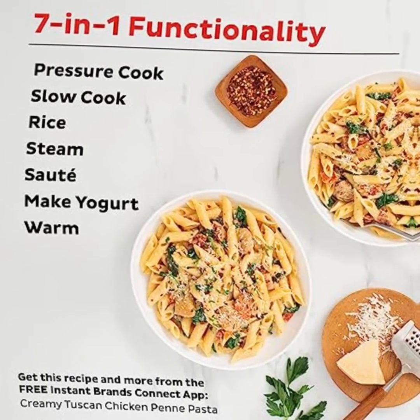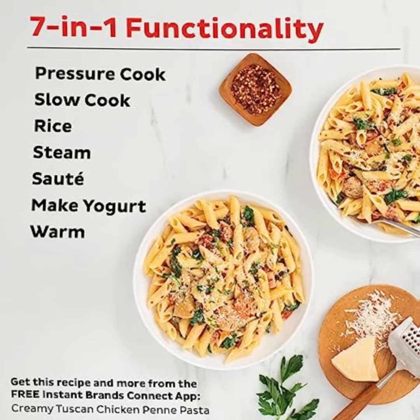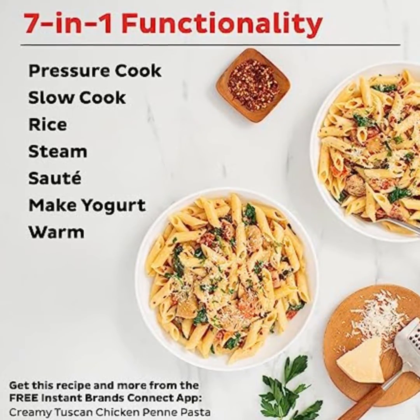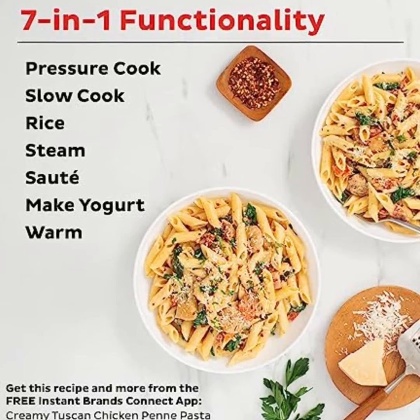About this item. 7-in-1 functionality: pressure cook, slow cook, rice cooker, yogurt maker, steamer, sauté pan and food warmer. Quick one-touch cooking: 13 customizable smart programs for pressure cooking ribs, soups, beans, rice, poultry, yogurt, desserts and more.